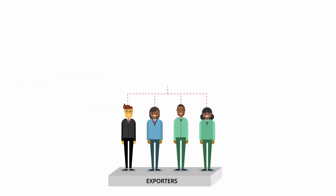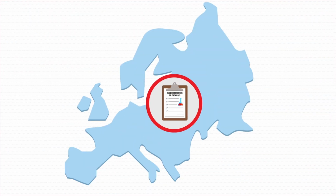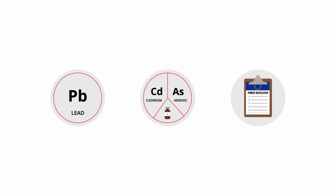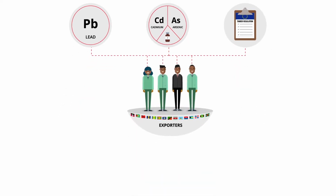Exporters must be familiar with the General Product Safety Directive, the REACH regulation on chemicals which are restricted in Europe, such as lead, cadmium compounds, and arsenic and creosotes, and the timber regulation, which is important for Caribbean exporters of wooden objects to prove that timber was harvested legally.